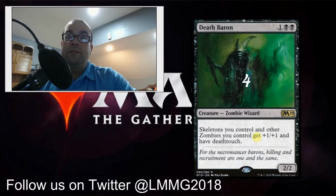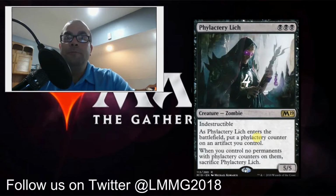Once you get a Death Baron out there, you don't have to worry about any of your zombies dying anymore to things like the Goblin Chain Whirler. I know that's still a thing, so good card, good card.